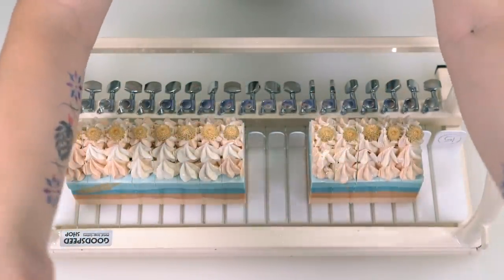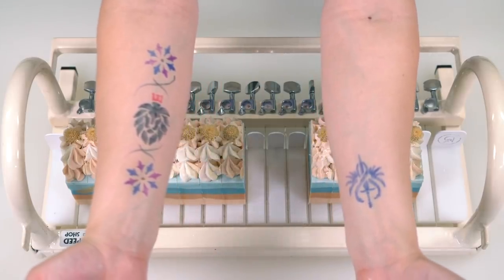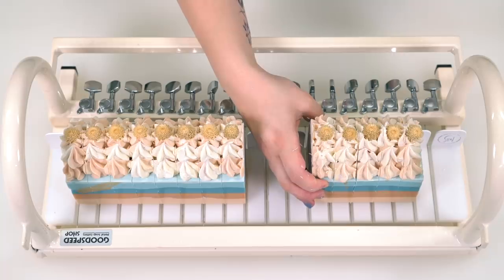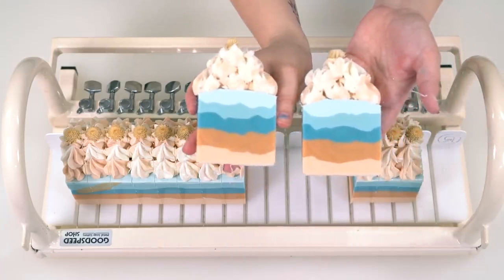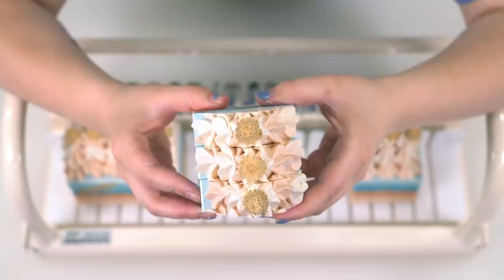By the way, I did not get tattoos. My sister Shelly gave these to me. They're just markers. They're probably going to be appearing in the next couple of videos, so just wanted to put out a warning. I did not get tattoos. I am completely terrified of needles. I could never.